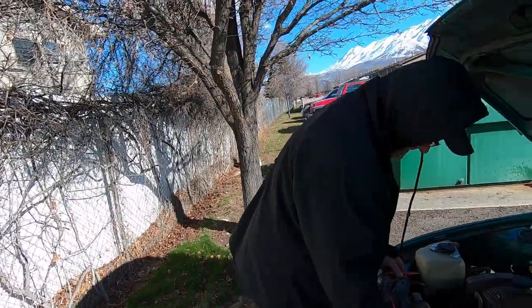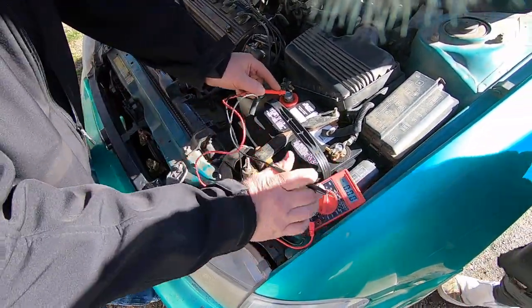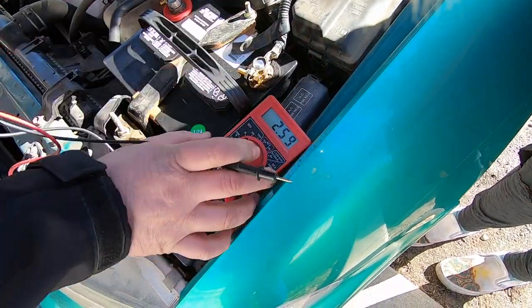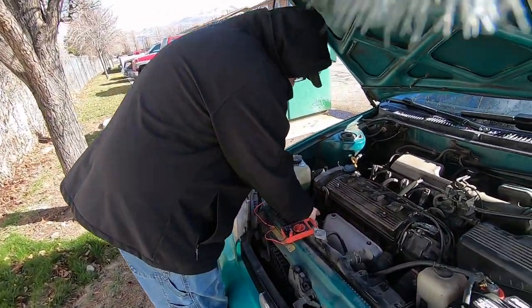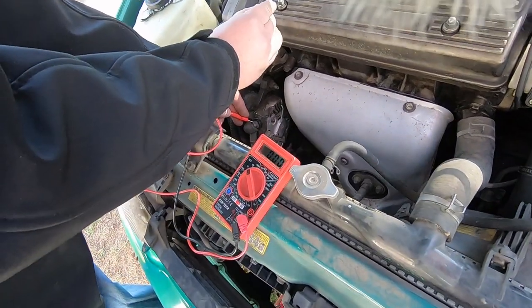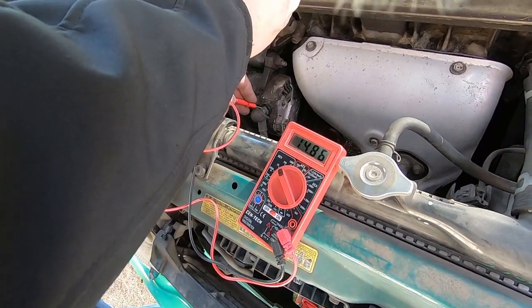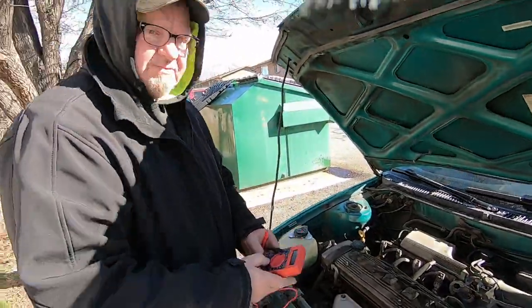Okay, so we put a new battery in it. New battery's showing good. Show the results. Okay. Then I wanted to test the alternator. So we grab the output of the alternator and the ground on the engine. We got 14.8, so the alternator's still working. Battery was the problem. Good to go.